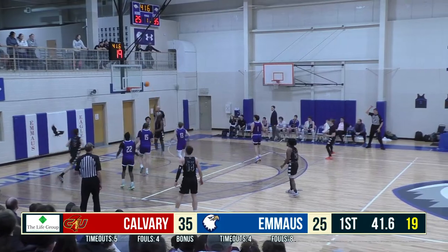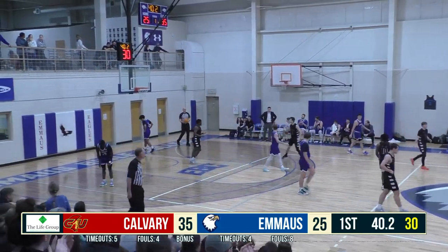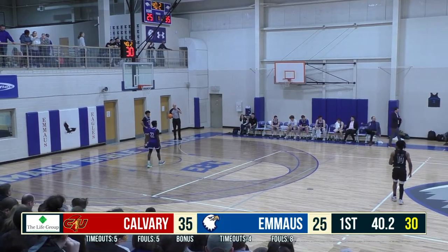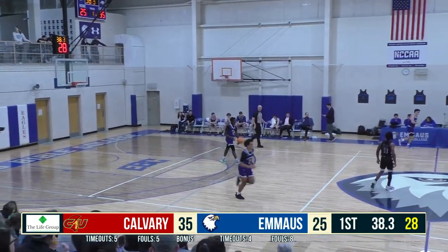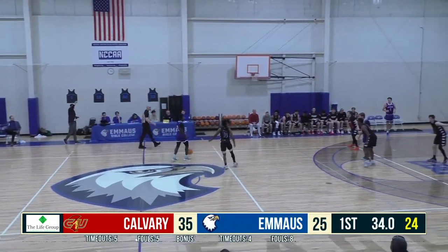20 seconds on the shot clock. Drives, lowered the shoulder, gets the charging call. 40.2 to go. 10-second differential between game and shot clock here for Emmaus. They really need a basket to break this run. 12-2 run to give them a 10-point lead for Calvary. Harper walks it across.